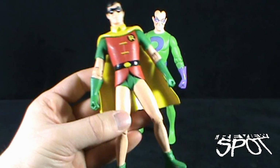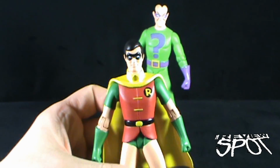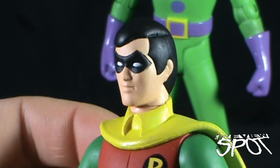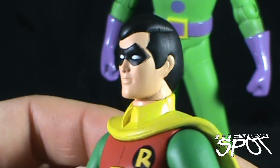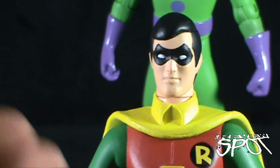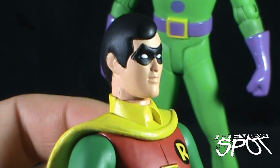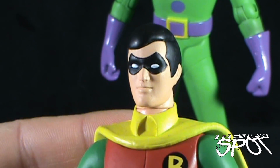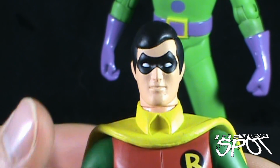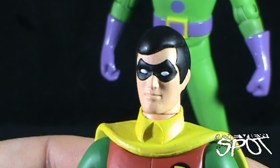Now while I do like his body, and I think for the most part he's done well, I really don't like the face. The face is just so bland, so generic, whole lot of nothing going on. I think the paint, as I've mentioned with all the other reviews, is solid on these figures, but there's just something about Robin here that seems so bland. For the fact that we've got Aquaman that was smiling, Superman kind of had his own thing going on here. You think as the boy wonder, Robin would be doing something.